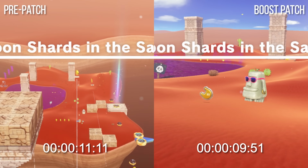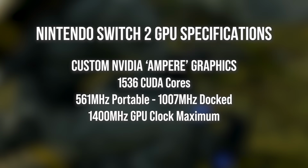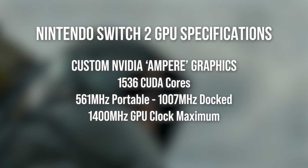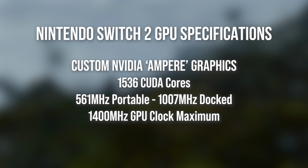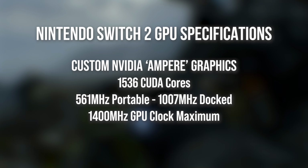for developers. Let's talk about the graphics hardware, and again, what we're effectively looking at is confirmation of existing spec leaks. Switch 1 used the NVIDIA Maxwell architecture from the GTX 900 series with 256 CUDA cores. Switch 2 uses Ampere, as seen in the RTX 30 series for its GPU architecture. Similar to the Switch 1 GPU, think of it as a miniaturized version of a consumer GPU. 1,536 CUDA cores are confirmed, as are the clock speeds. 561 MHz when running in handheld mode, 1007 MHz when docked.